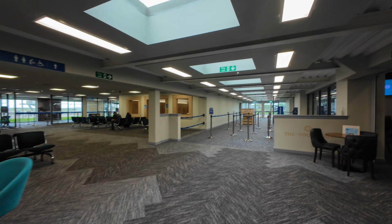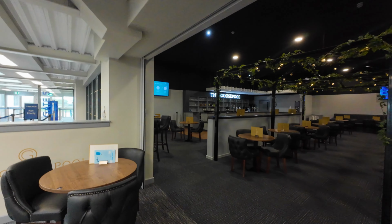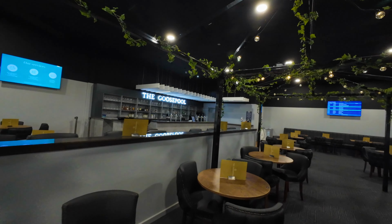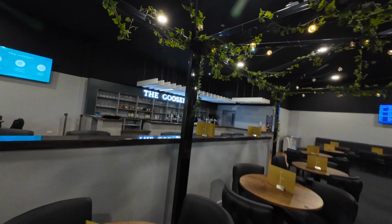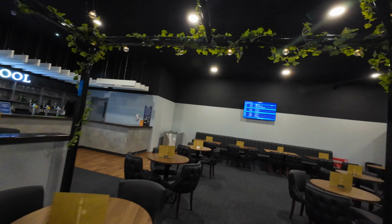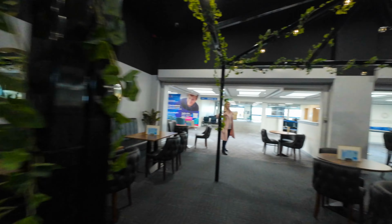Another bar here, the Goose Pool, which doesn't look very open just now, but have a little look. Obviously when you've got your holiday flights coming through Teesside, these places will be pretty busy. The airport is definitely on the up compared to what it used to be like not that long ago. They've done a fantastic job of refurbing it all.